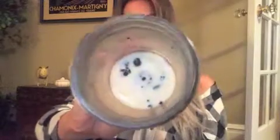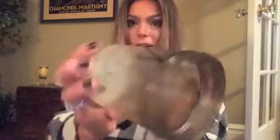You can see the wax is pristinely white. So even though the wicks fell into the wax and are sitting in there, the wax never discolored. I was really impressed with this candle, really impressed at how white it stayed. That was pretty shocking to me.